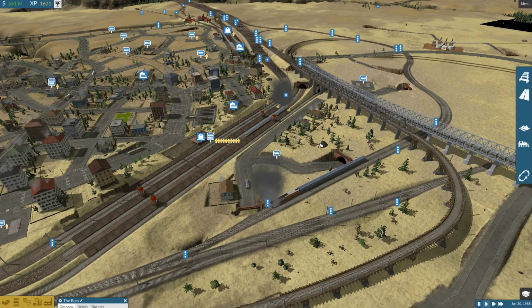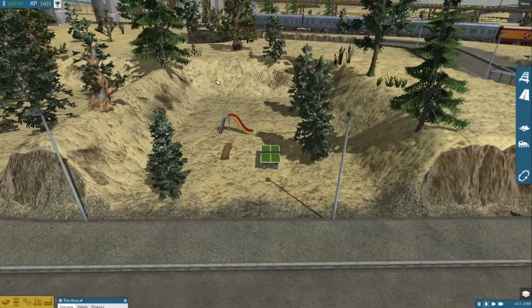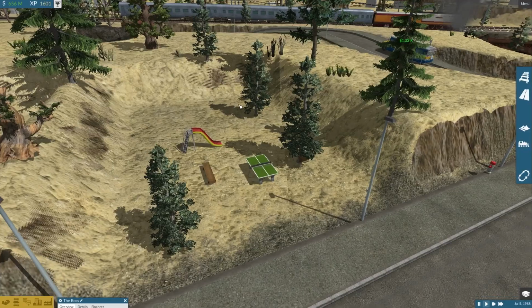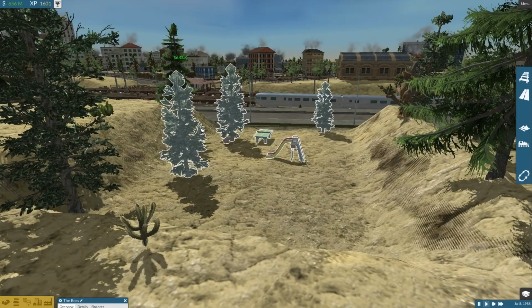What else we got? We still got this. I'm surprised. This is doing okay. We've got a very odd variety in park. We've got some table tennis, a slide, and yes, this is a creepy park. The creepy park in the desert.